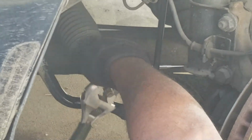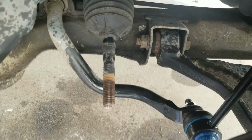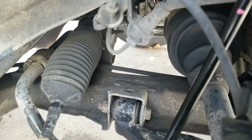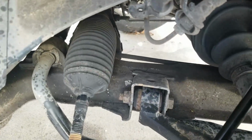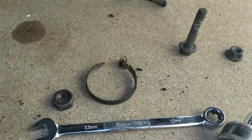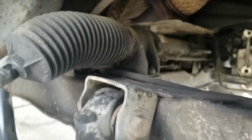Oh, there it goes. Pulled that clip off, set it right there on the ground. Now we gotta reach in the inner side of that and cut that zip tie off of there so we can pull this boot off. It doesn't look torn, so we'll reuse it. Cut that zip tie off. Now we can slide this boot off of this inner tie rod end.